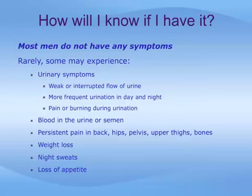As mentioned, the majority of men with prostate cancer have no signs or symptoms of the disease. However, some men may rarely experience urinary symptoms, such as a weak or interrupted flow of urine, frequent day or nighttime urination, or pain with urination. Blood in the urine or semen may also be described. Persistent pain in the back, hips, pelvis, upper thighs, or other bones is also a symptom. Weight loss, night sweats, and loss of appetite may also be described.